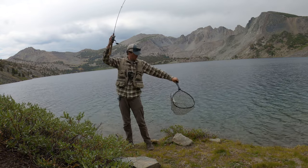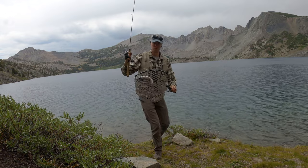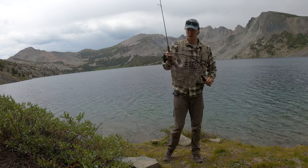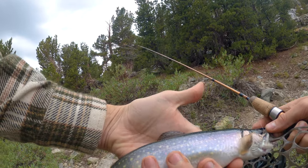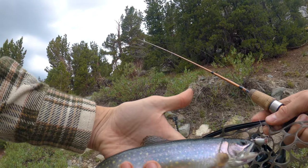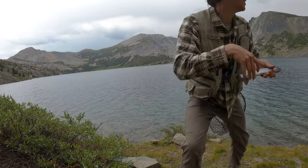Woo. Oh, get over there. Yeah, another brook trout. Oh, I'm happy. There he is, guys. Yeah, he's beautiful, super green with really nice pink dots. A little smaller than the other one, but perfect for eating.